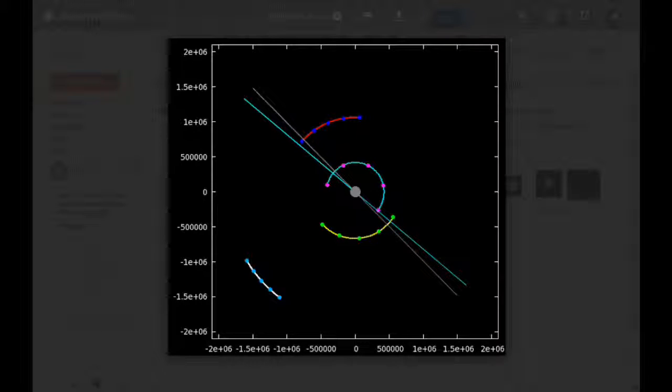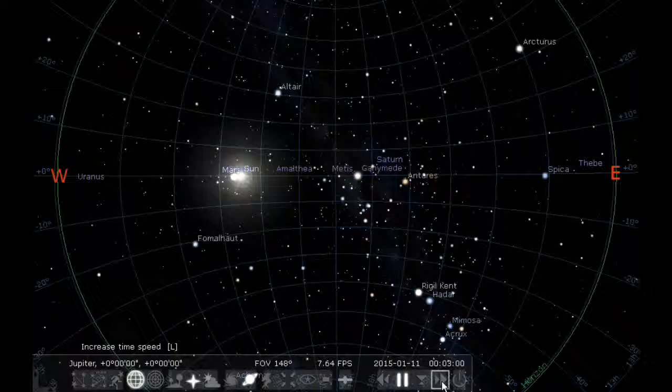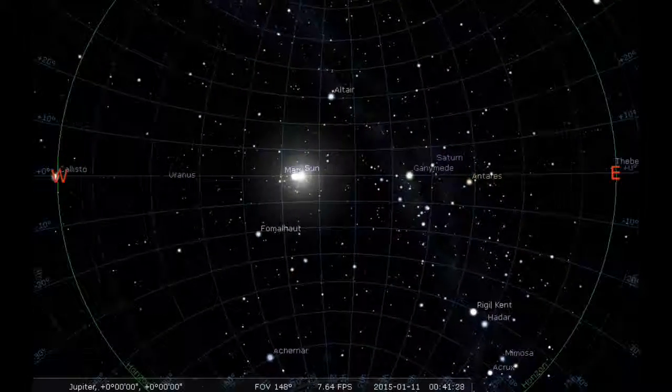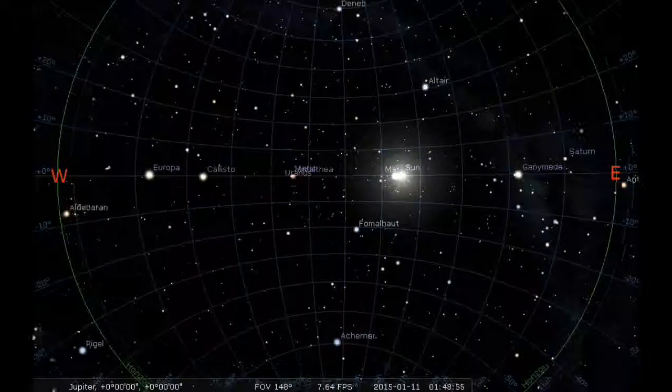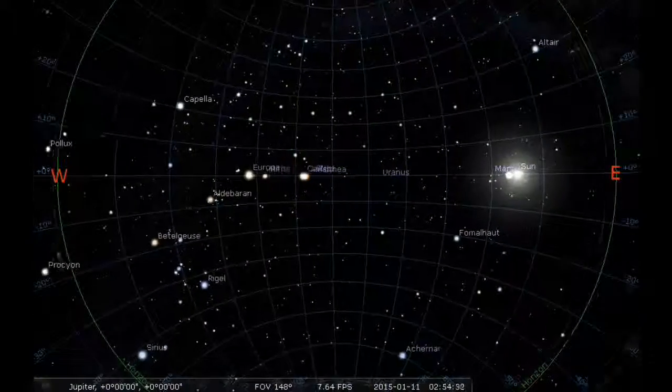There were no satellite mutual events today. So on to 24 hours of the sky from the point of view of Jupiter. We're standing on the equator here, just above the atmosphere, so we can see all the stars.